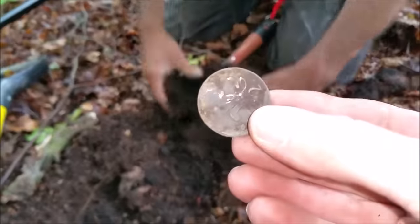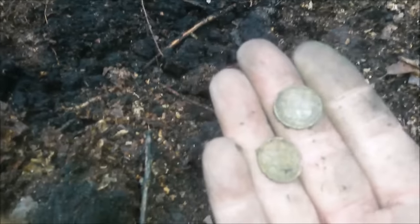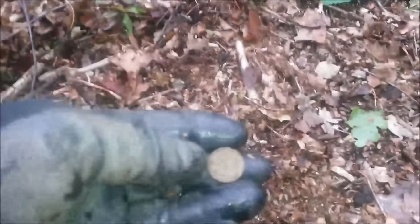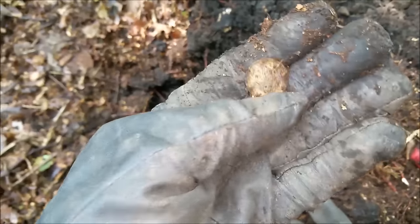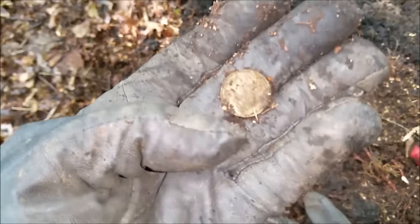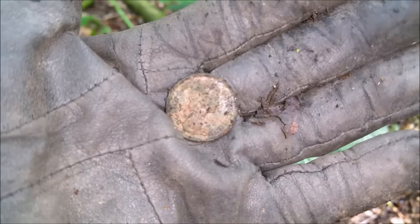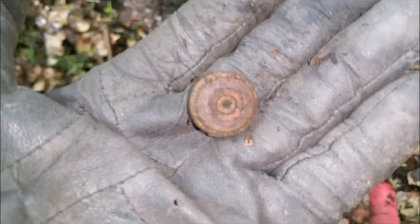First dig of the day, there's a 2p. 2 5p's. Another 5p, that's 6 altogether out of the same place. My first dig of the day, and there it is, a 5p. And I can't believe it, another 5p. Now I've got a gun cartridge.